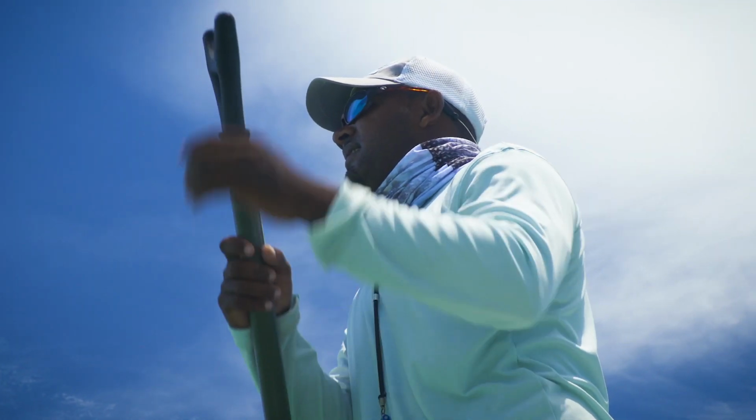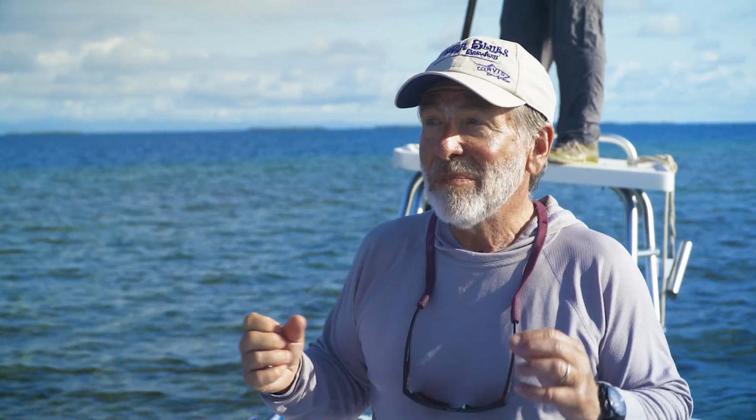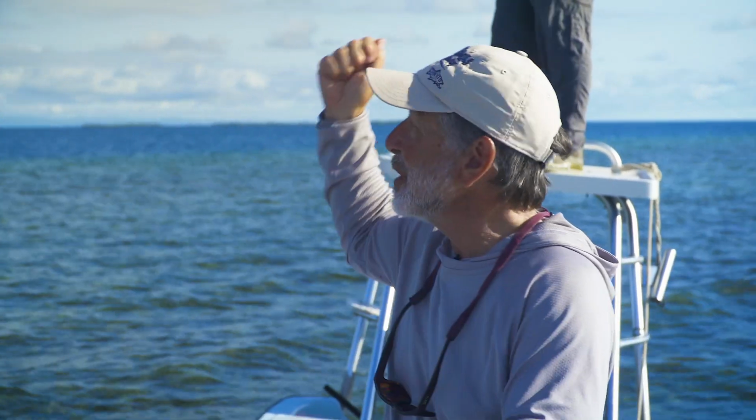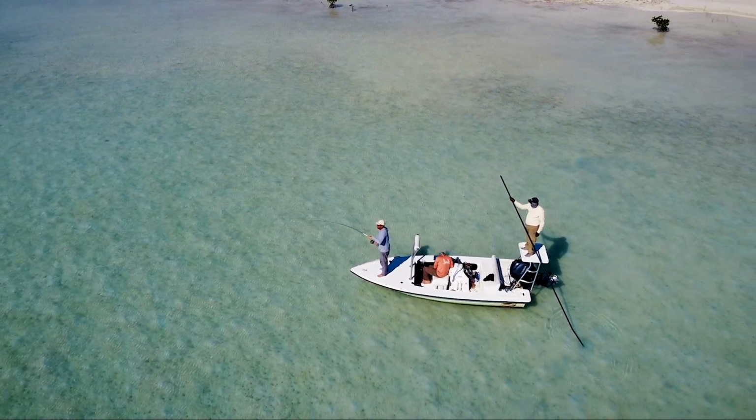And something that Ernest just reminded me of is that people, when they start to make a cast for a fish, start looking at their line, looking at their back cast, looking at their rod. Never take your eyes off the fish. Be comfortable enough with your casting that you don't have to look at it. Now that you have one spotted, hang on.